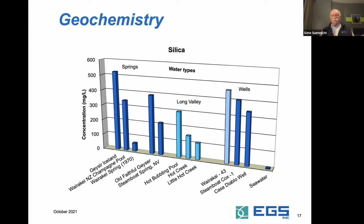So the question is, why? And the answer is heat, because the content of silica in water is directly related to the temperature of the water. So all geothermal fluids tend to be very much higher in silica, and you can calculate what potential reservoir temperatures might be from exactly that sort of chemistry. And that's the basis of all geochemistry, all the things like gases, dissolved solids, trace elements, isotopic exchange, all those things are dependent on heat.